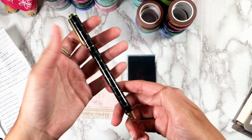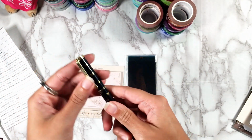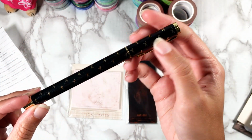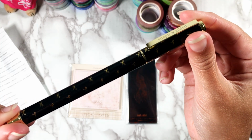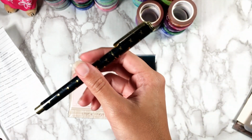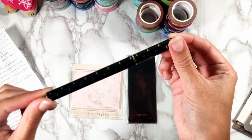I did get this pen as a freebie. Got quite a lot of freebies in this order actually, probably because it's a bigger order, but I do like this pen. It is definitely my vibes with the black glitter background color and then the gold bows. I do love gold, and if I had to choose between white and gold and black and gold, black and gold is definitely the choice.